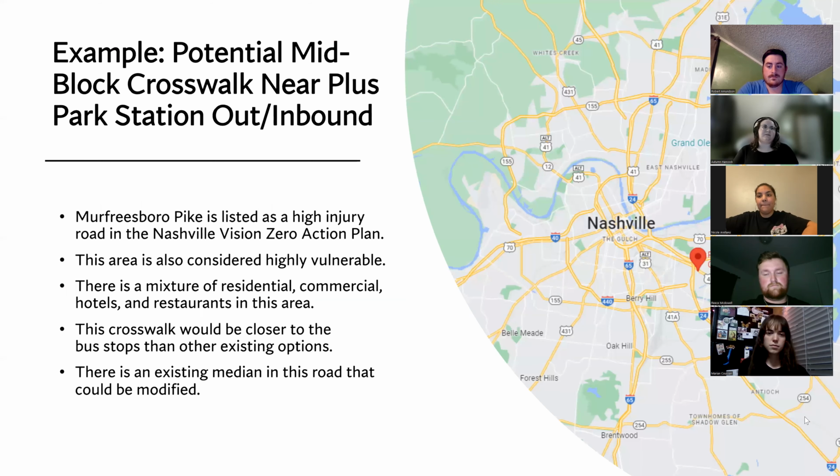As an example of a mid-block crosswalk, I have designed what one may look like if implemented in Nashville. I chose an area near the Plus Park Station inbound and outbound bus stops. There are a few reasons why I chose this area. These bus stops are on Murfreesboro Pike, which is listed as a high injury road in Vision Zero. This specific area is also considered highly vulnerable. There is a mixture of residential, commercial, hotels, and restaurants in this area.